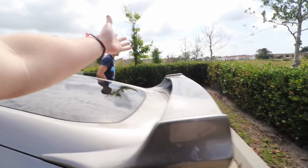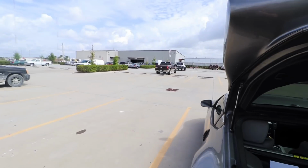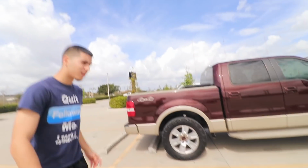The funny thing is, everybody here's in the truck, and we're just in this, Brian. Alright, we just made it. Everybody here's in the truck. We're in this little car. We're looking for 350 parts, 300 parts, whatever we can find. I've never been to a junkyard, so I'm pretty excited.